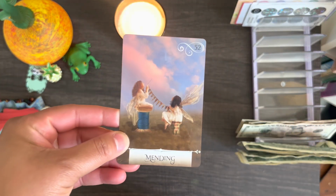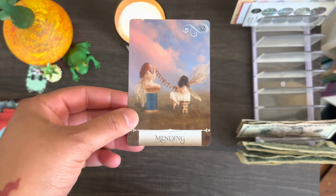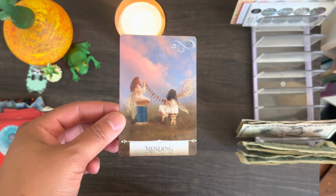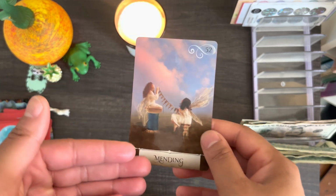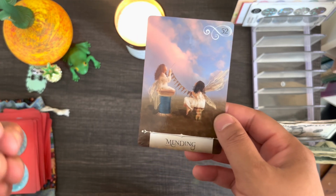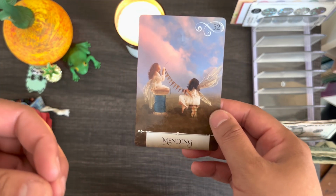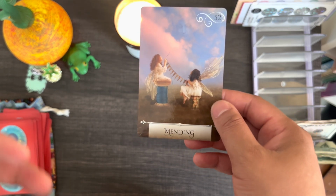All right, mending. Oh, this hits home. All right, so if you didn't see my last update video, I updated you in terms of where I'm at, what's going on in my life right now, and this message really hits home. Mending. So mending is synonymous with fixing, with healing, with repairing, and this message means that we need to find ways to heal, to mend what is broken.